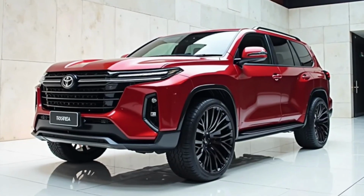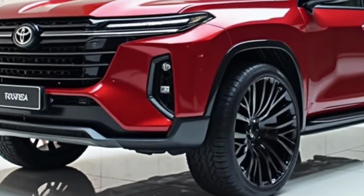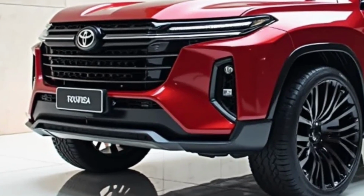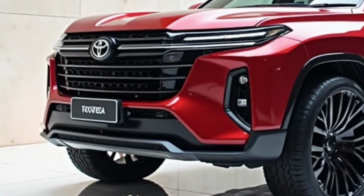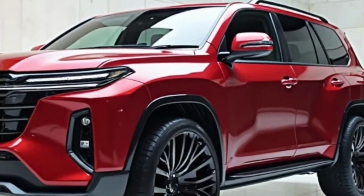In an era where SUVs are becoming more like crossovers, the Land Cruiser 70 proudly says, "I'm still a real 4x4." It doesn't try to be flashy. It doesn't care about lap times. It's here to work, to explore, and to endure.